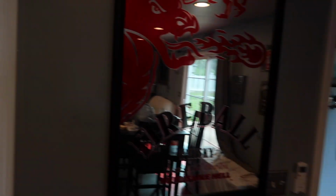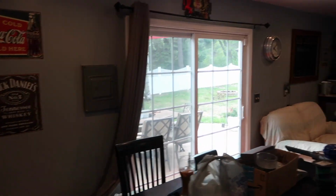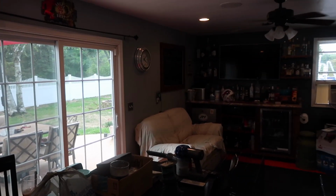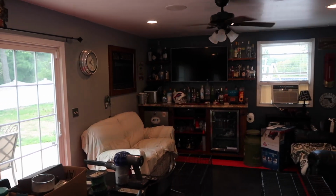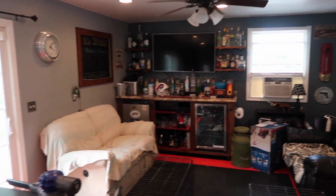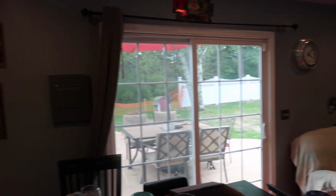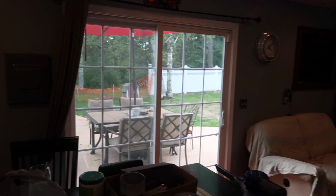The nice part of this is that it was more living space. We picked up about an additional 300 square feet or so to this room. It's approximately 14 by 24, and it's been excellent for parties and hanging out and just getting away and not trying to make a mess of the living room. It's nice to contain it all right in here.